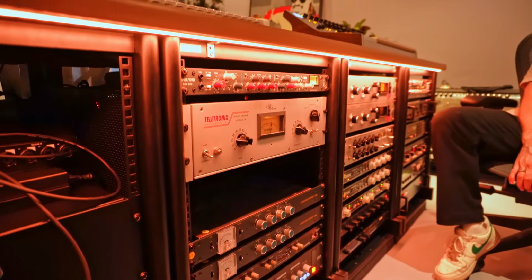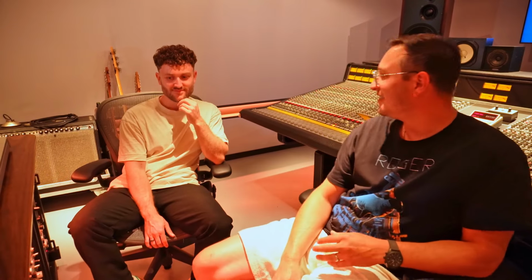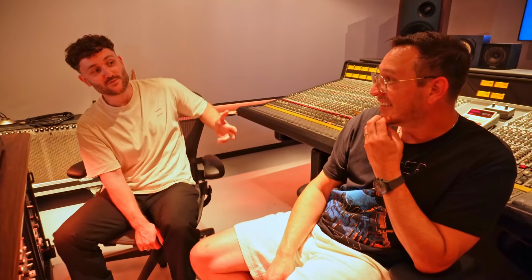I mean, if you can do it right from the start, then yeah, that's what you want to do. I think if you have the possibility to do it like that, then yeah. And be sure not to overcompress stuff, because you can always compress more, you can compress less.